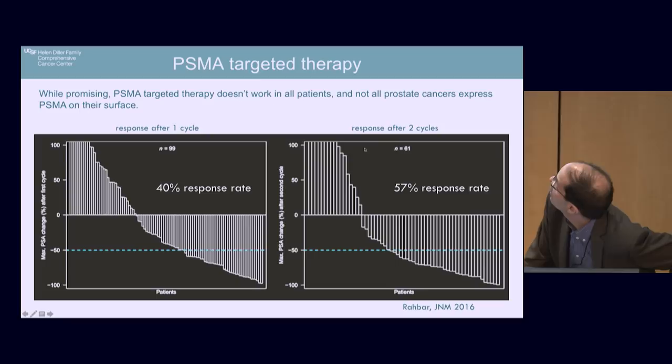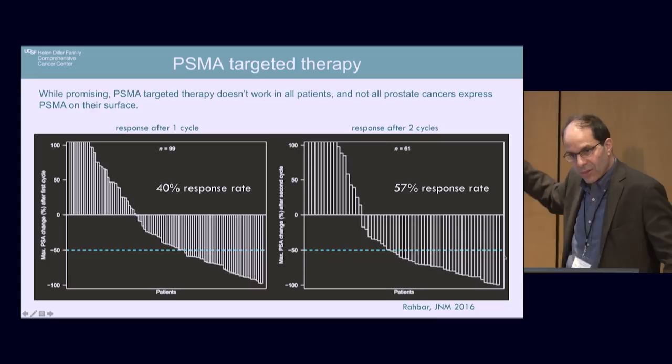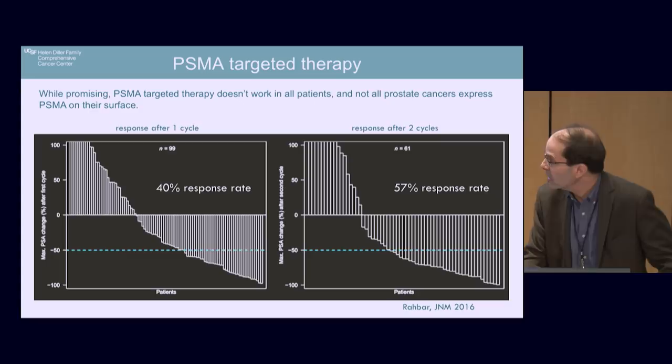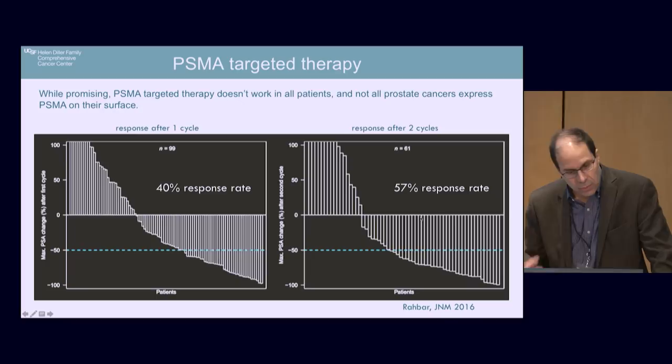After two cycles, there are two things to point out. First of all, it's only 61 patients as opposed to 99, and that's either because the patients haven't gotten there yet in their treatment schema, or they've fallen out for other reasons, like side effects. So you have to be cautious about how you look at this. But nevertheless, after two treatments, it looks like about half of the patients have a decent PSA response.